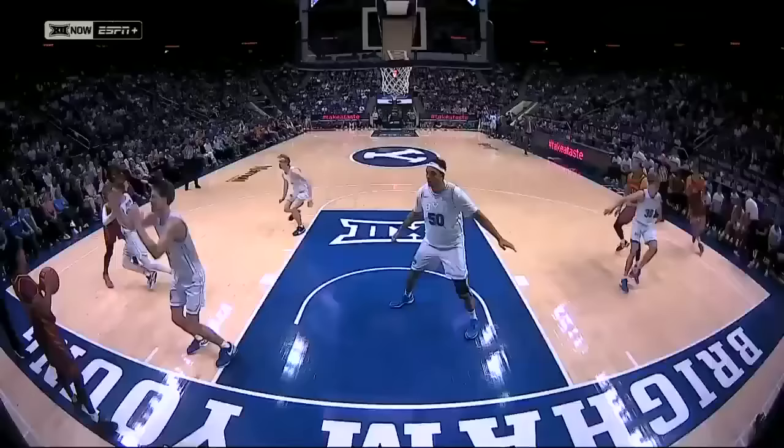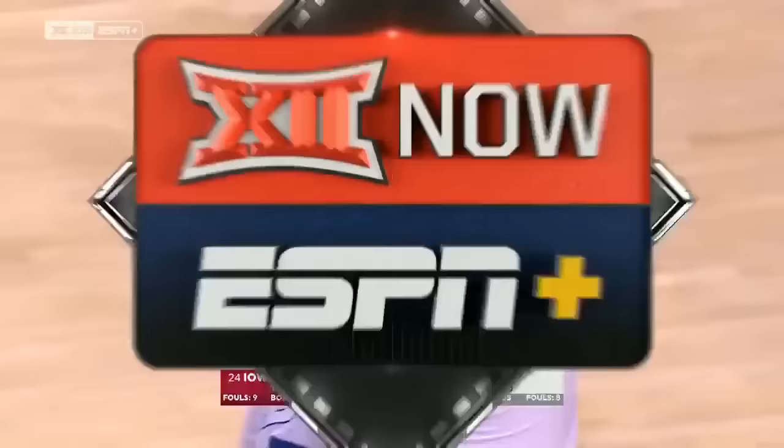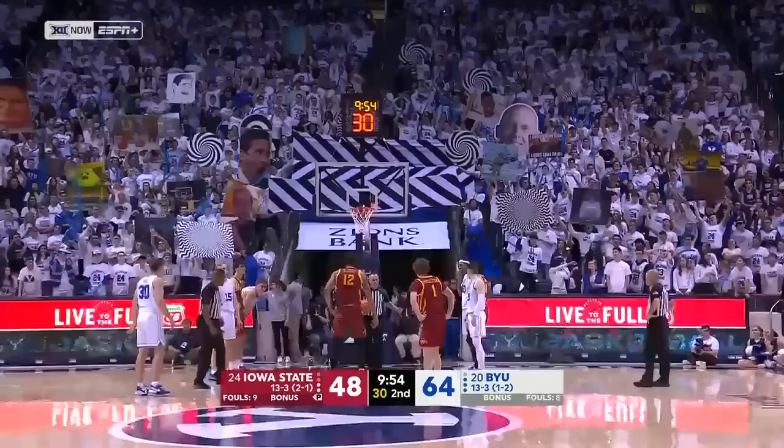Right there, Jones, that's what you have to do. You catch that ball, go strong, just got a little bit off balance when he grabbed that rim, lost his feet. Good to see him get up okay. So now you've got to really lean on Jones, obviously, with Ward being unavailable with the ejection at the five position.